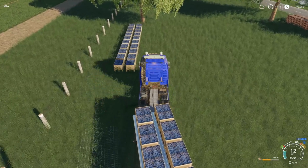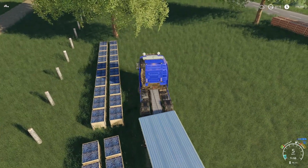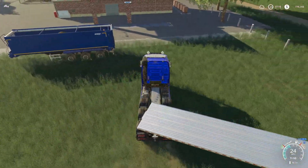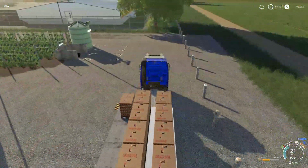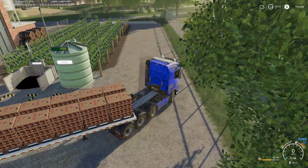And we'll put these right on over here. We will be selling these today, it looks like, just not right now. So I think the price was still going up on the wine itself. And I should be somewhere. Yep, there we go. That tree's kind of in the way.